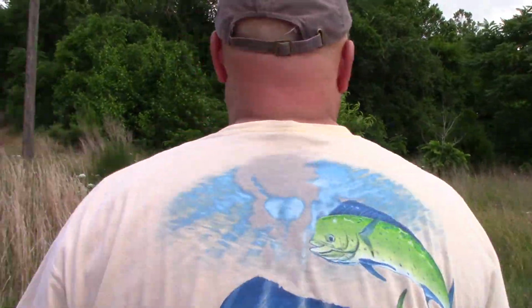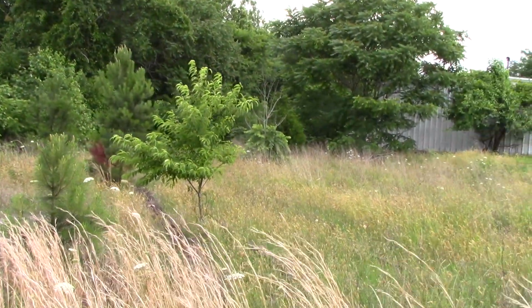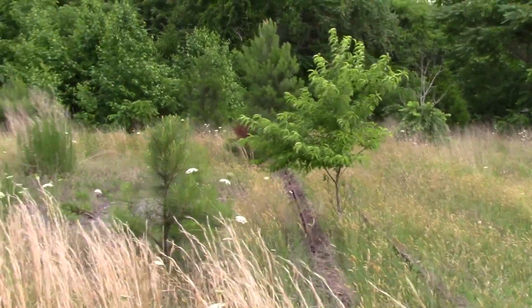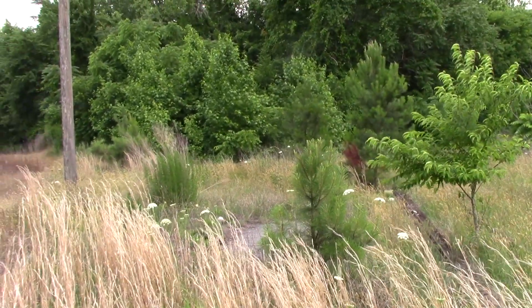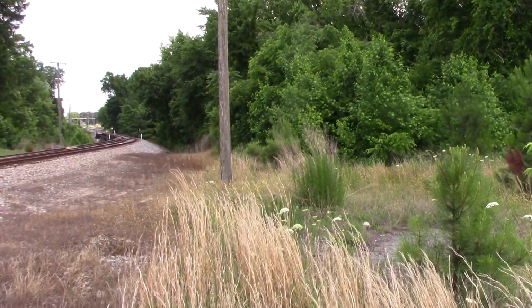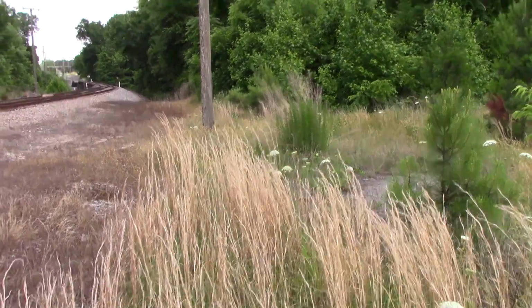Oh, yeah, you can see it good now. All right, this was a stub over here, I think, Patrick, right up in here. Stub. Just enough to put like a locomotive and a caboose in right here, out of the way. It came off of that.